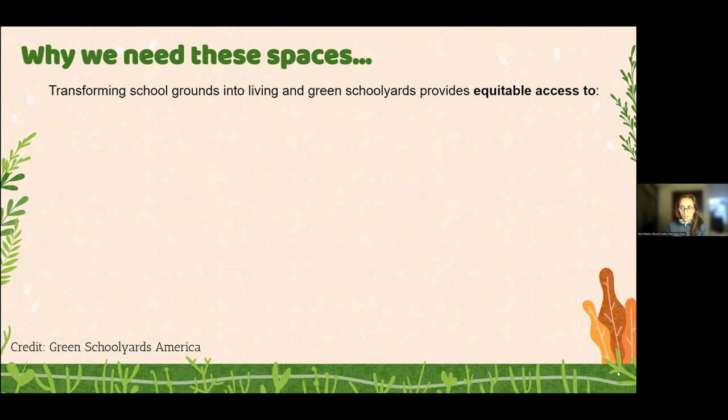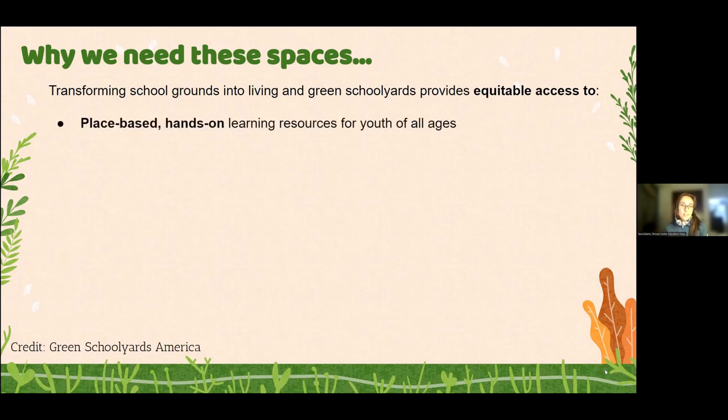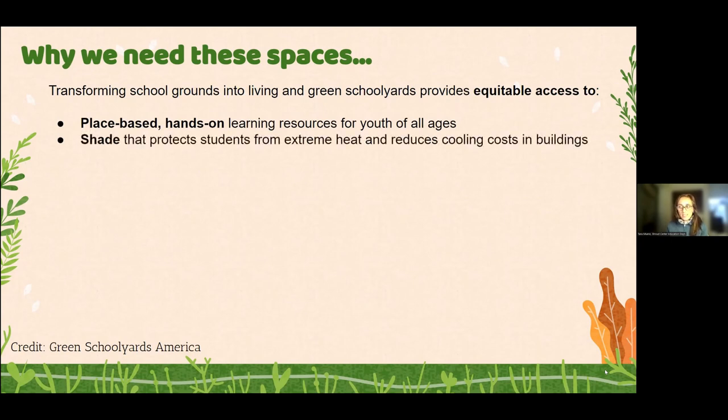But transforming these school grounds into living and green schoolyards provides equitable access to so many opportunities. One of which we already covered, place-based hands-on learning, where teachers can lead their own field experiences without really having to leave their school grounds. Shade, as we know, that's huge, and it's so important to reduce the heat effect.